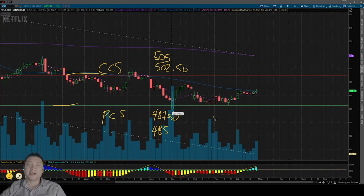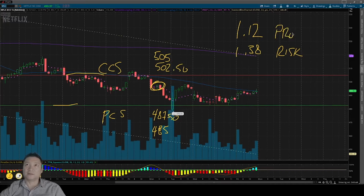Okay. I ended up collecting on Monday. So I made the trade roughly around here when it was trading around 495. I believe it was 495 when I made this trade. And I collected $1.12 in credit. So $1.12 in credit with a 2.50 wide spread. That means this is a $1.38 risk. So my max profit is $1.12 and my max risk is $1.38.